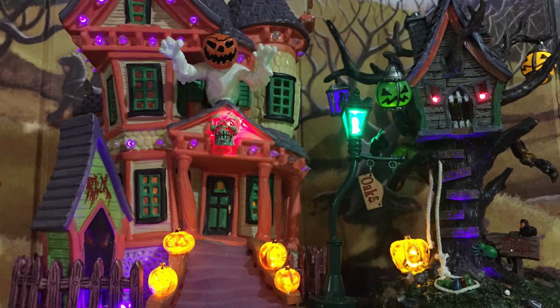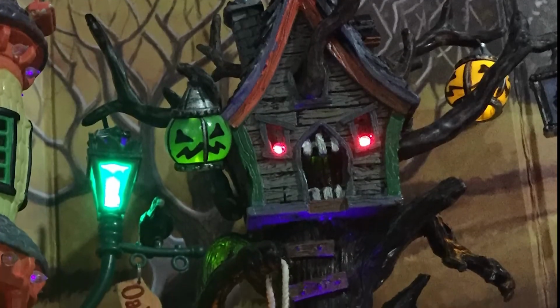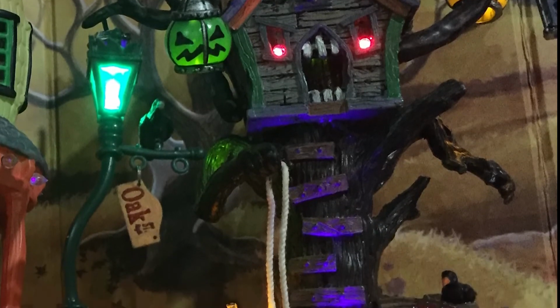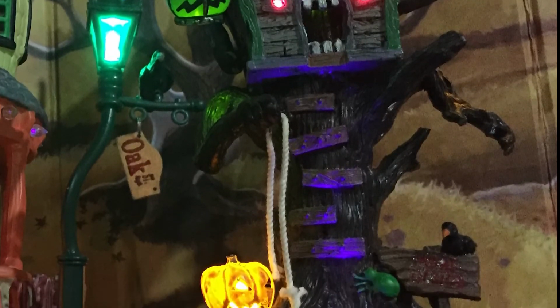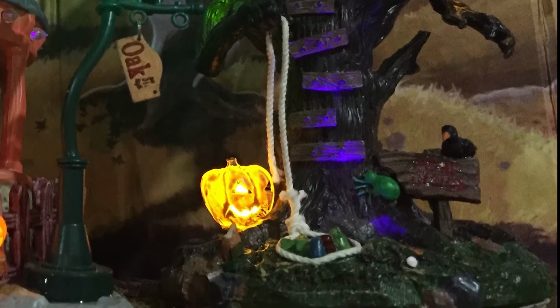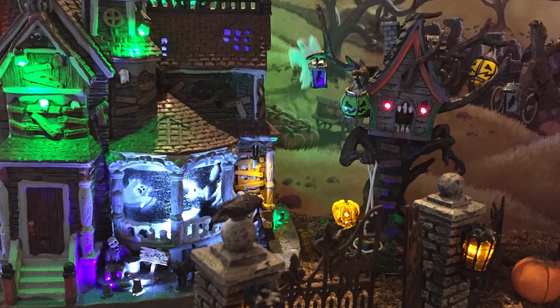Where with Department 56, I've talked about how the pumpkin water tower is my favorite accessory of theirs, this is probably my favorite Lemax accessory. This is a kind of legit scary piece. A lot of times Spooky Town is kind of silly. Some of the pieces are horror and spooky, but they're silly. I guess you could say this one's silly, but it's more scary.